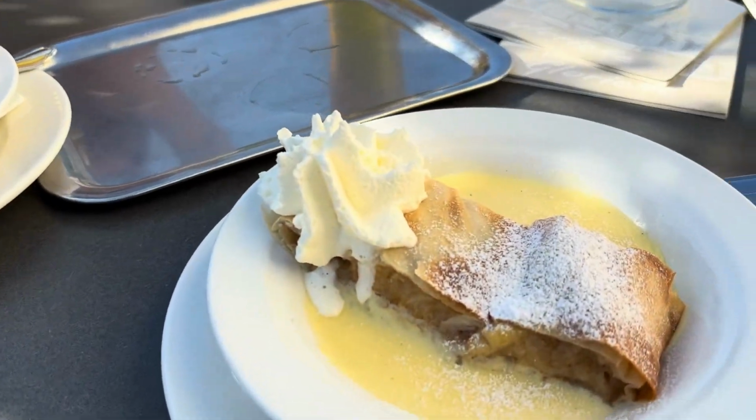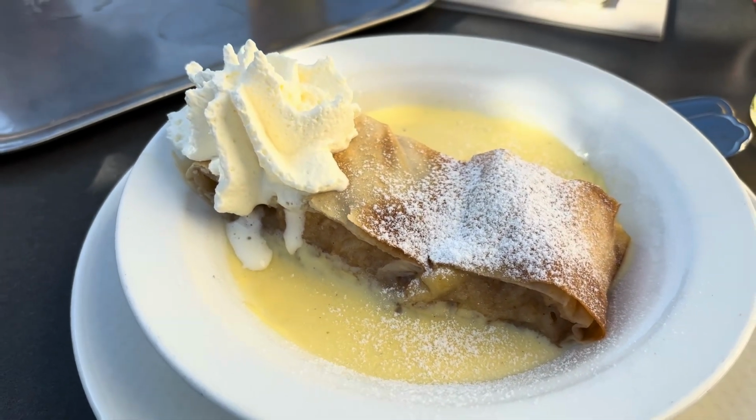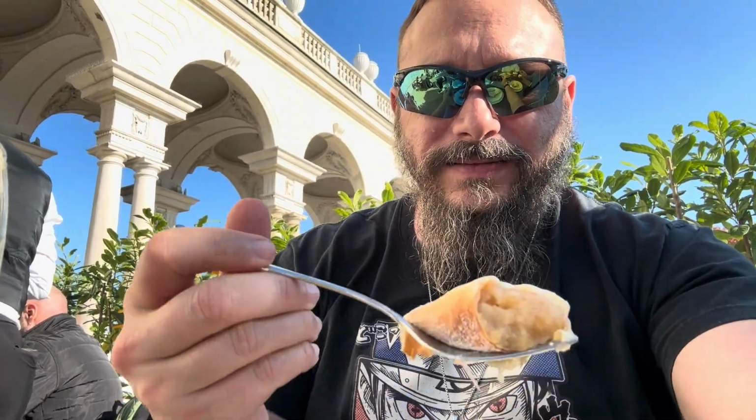Oh, 10 out of 10. It's just a strudel. It can't be that good. I agree. If this isn't 10 out of 10, should've got the souffle. I don't think I've ever had real apple strudel. I haven't eaten it till right now. This is pretty good. We have not had real apple strudel till right now. Bro, this is nice. 10 out of 10. I guess Don knows what he's talking about, dude.